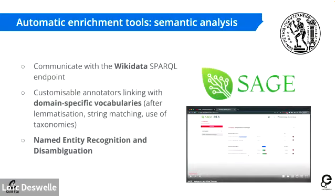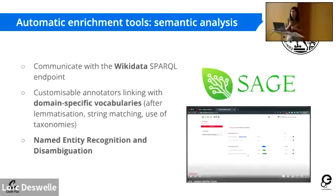And SAGE offers several types of annotators, several subtools, let's say, that can be applied for semantic linking purposes. It communicates with the Wikidata endpoint, so it formulates appropriate queries for Wikidata. It allows users to upload their own domain-specific vocabularies and parameterize the setup of annotators, for example, by dealing with different languages, applying appropriate lemmatization, string matching rules, use of taxonomies, and so on.